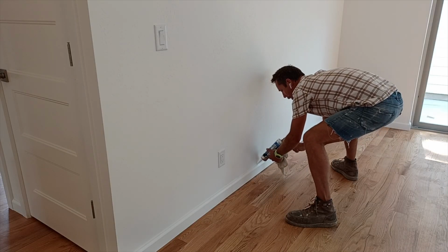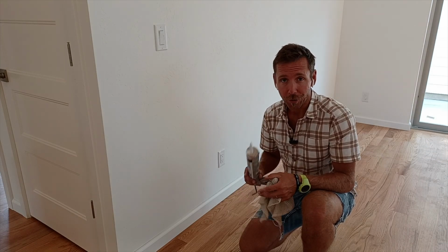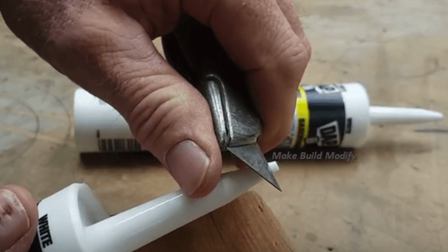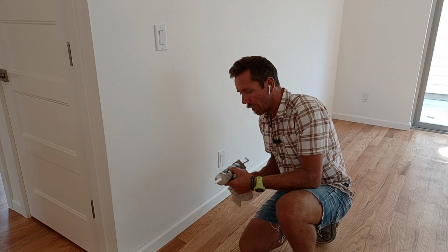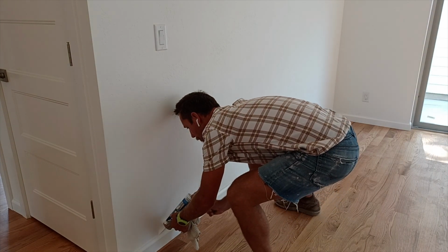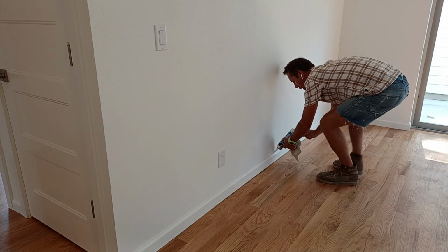Now that our baseboard is installed, we have to caulk it into place. Couple of tips on using a caulking gun. Start with a really small hole and be particularly detailed with the angle that you cut on the tip. So this is a 45-degree angle, and I'm gonna direct the bevel of my cut right into my gap. If I don't point the bevel in the right direction, I'm gonna be applying caulking onto the wall.